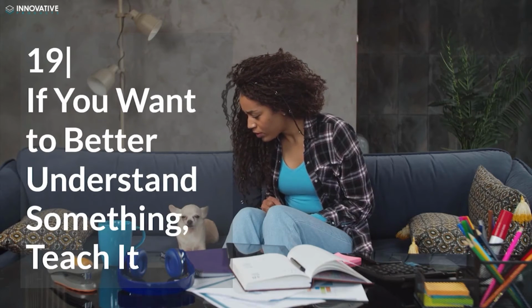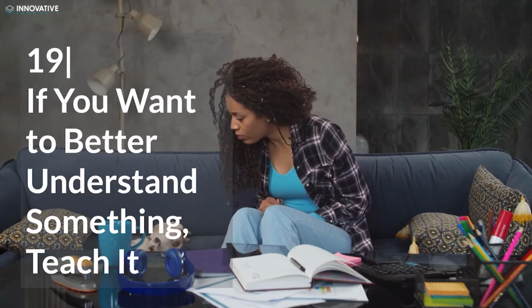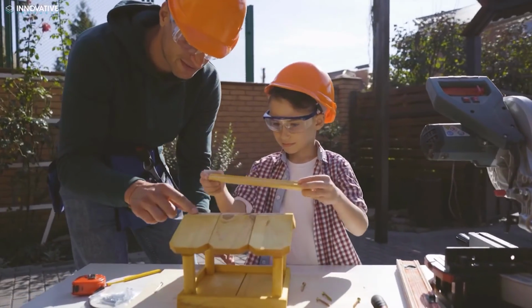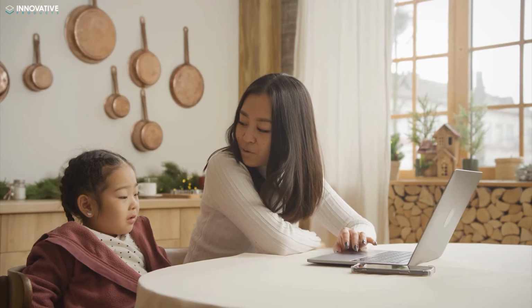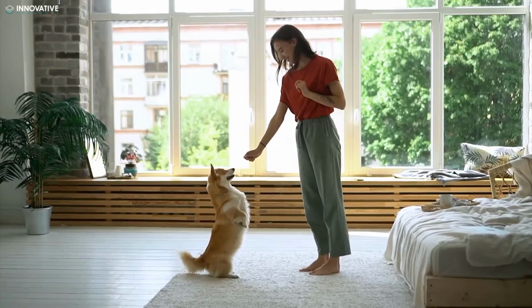Number 19. If you want to better understand something, teach it. Research has shown that we will understand something better if we take the time to teach it to others. Rehashing even the most difficult information to a family member or even the family dog helps to sort through the most important elements and clarify the information in our own brains.